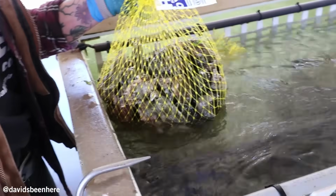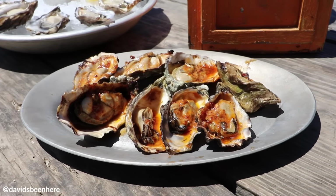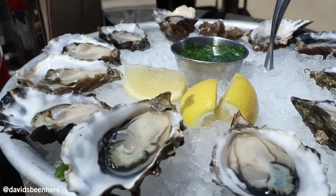Like right in this bay, in Tomales Bay. Yeah. So here we have our dozen oysters and our barbecue oysters. This looks incredible. But let me start with the regular oysters, because I love raw oysters.